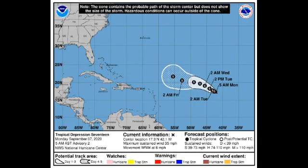Alright, so guys, as you're seeing here, the depression has winds of 35 miles per hour, and it is moving to the west-northwest at 6 miles per hour. So not moving very fast, but it is going to be encountering some unfavorable conditions on the way that are going to help to inhibit significant strengthening. At this time, it is not expected to become a hurricane, and fortunately nowhere is expected to be affected during the next 5 days. So anything can happen beyond that point.